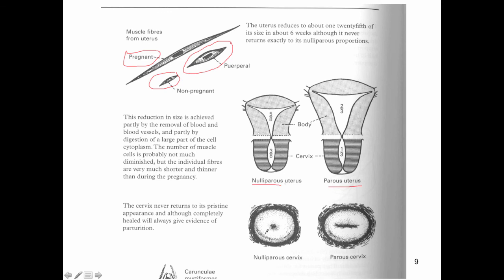Immediately after delivery, as you can imagine, the cervix is thin, it's bruised, it's edematous, it has multiple lacerations. It's been through a lot. Over the next 12 to 18 hours, it shortens, it becomes firm, and over the next 2 to 3 days, it remains a little bit dilated. It tends to stay about 2 centimeters dilated. By 1 week, it tends to be maybe about 1 centimeter, and by about 10 to 12 days, it is not dilated at all. Okay?